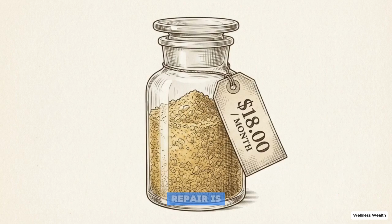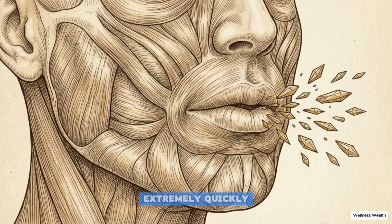The cost of that repair is heavy friction. Golden Seal runs about $18 for a 1-month supply. It degrades extremely quickly once exposed to air, and the taste is brutally, overwhelmingly bitter.